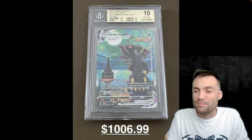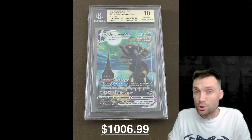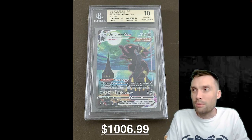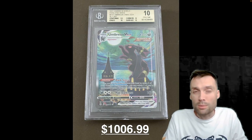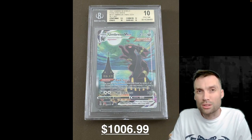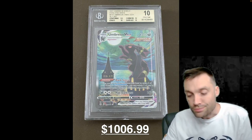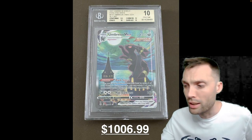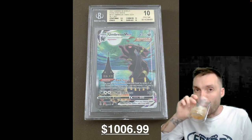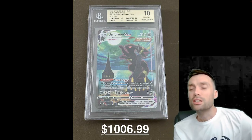Let's get into it. You can see here I've got a BGS 10, just missing the centering that's at a 9.5. So a pristine 10, gold label, pretty good shape, $1,006. It's a lot of money for an Umbreon. It's the VMAX, it's the alternate art, it's the current stonker, right? Cheers to that.